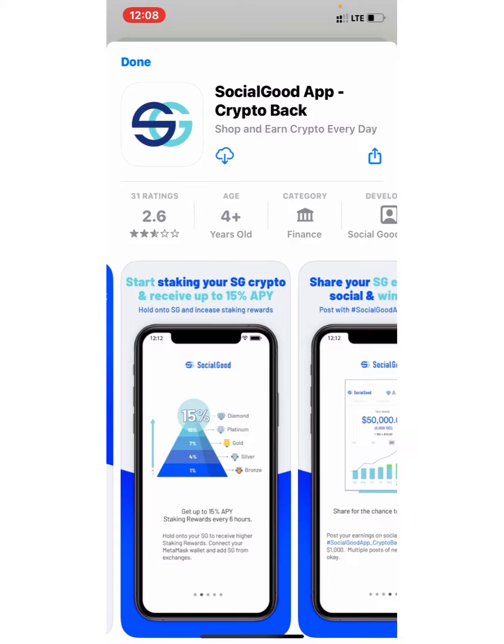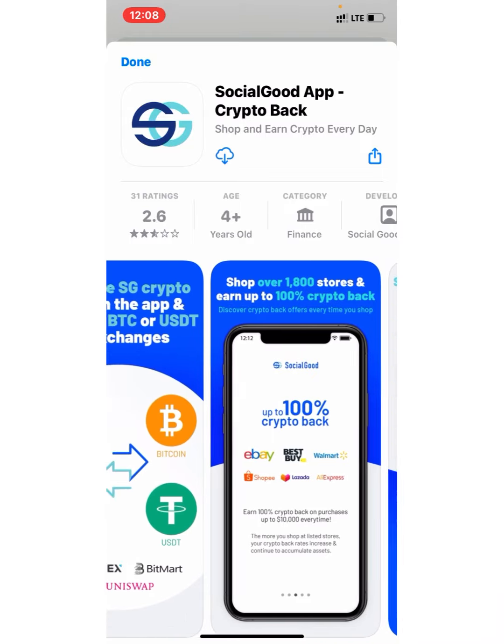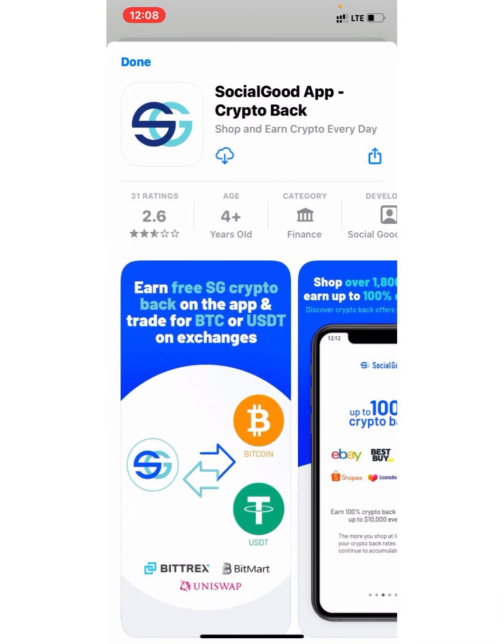All right, guys, I've been doing some research lately, and I came across this app called Socialgood app. Now they have their cryptocurrency. It's a cryptocurrency app. As you can see, it says shop and earn crypto every day. So it's a cryptocurrency app. You can stake.